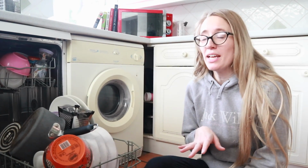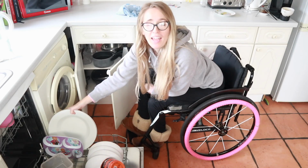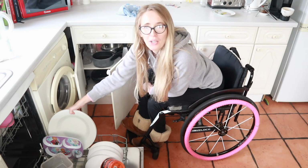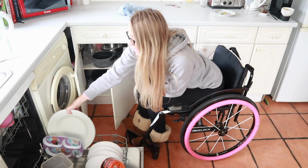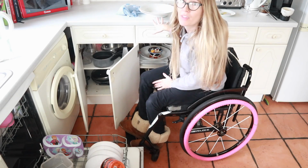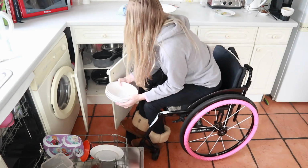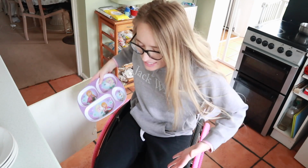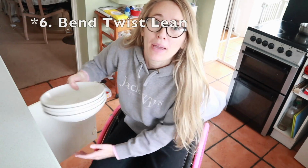Just like with doing the washing, sometimes I find emptying the heavier items lower down in the dishwasher easier to do from the floor. However, if transferring out of your wheelchair is not for you, what I would suggest is when you're doing the heavier things at the bottom which could cause strain on your back, is to lean down, pick up the items and then just place them above the cupboard in which they need to go. Then you can put all of the plates into the cupboards in one go without bending and twisting.